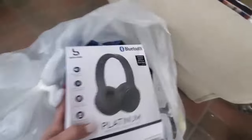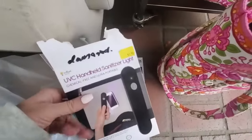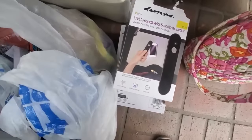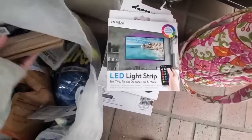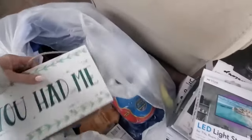I'll go through it here in a minute. Alright guys, so this is the Five Below bag. There's, looks like, a pair of headphones, a wireless charger suction mount. Oh, one of those handheld sanitizer lights. Interesting. I've been trying to find one of those. You know, the Dollar Tree had them and they sold out in one day. And I was like, oh, so cool. Ooh, LED. I have so many of these, you guys. I keep finding them. Michaela is getting ready to start decorating her downstairs with it. You had me at pumpkin spice. Okay.